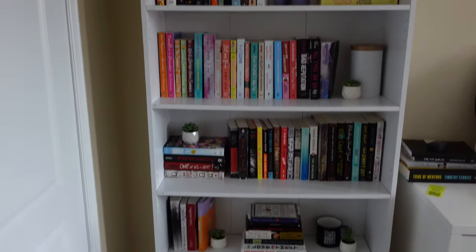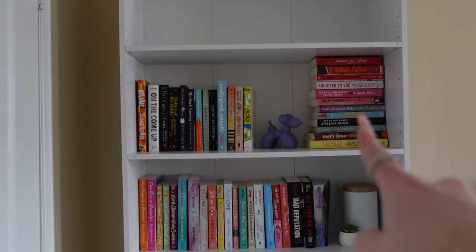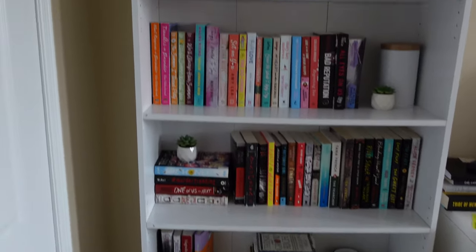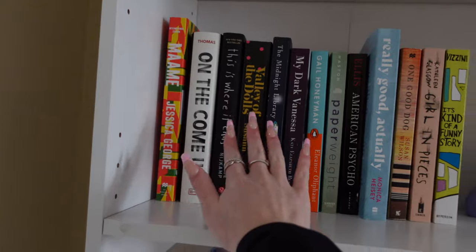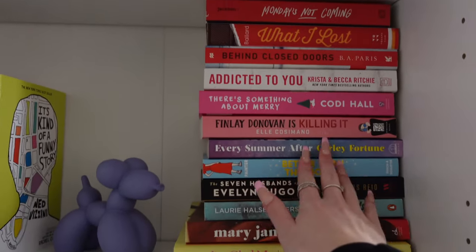This is the completed bookshelf. I'm very happy with it. The only part I'm a little bit iffy on is just my favorites up there. It just looks like it's really stacked up there, but I have a lot of favorites, what can I say? But to go through it all, I just have my general fiction here, mainly fiction, the little balloon, little decor. These are all of my current favorites that I have.